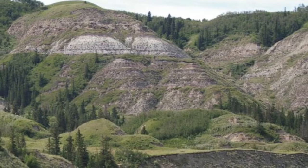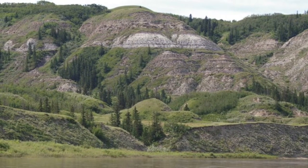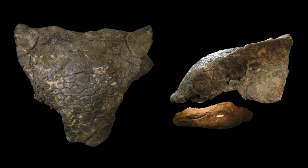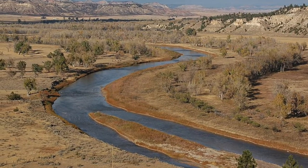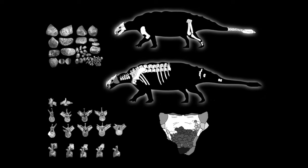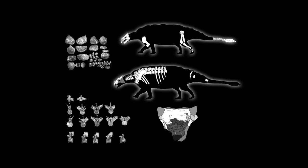The third Ankylosaurus specimen would be found nearby in 1947 by a pair of fossil collectors. It was a badly damaged skull and jaw, but larger than the other two found. Finally, in the 1960s, a section of vertebra was found in Powder River in Montana. These 4 specimens and a collection of various osteoderms and teeth are the only fossils we have of Ankylosaurus.